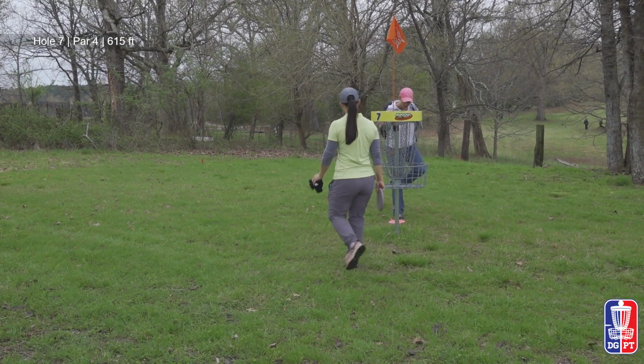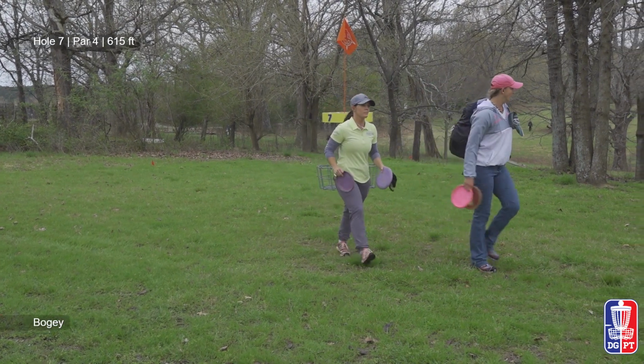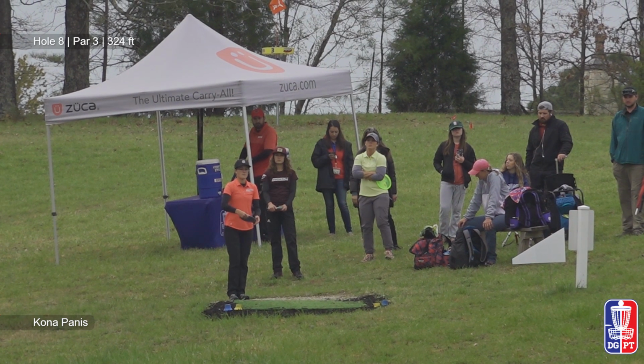No birds on this card as well, the feature card. So that just goes to show how tough it was for the rest of the field as well. All right, we're moving in to hole 8. Kona leading this card at 2 under.